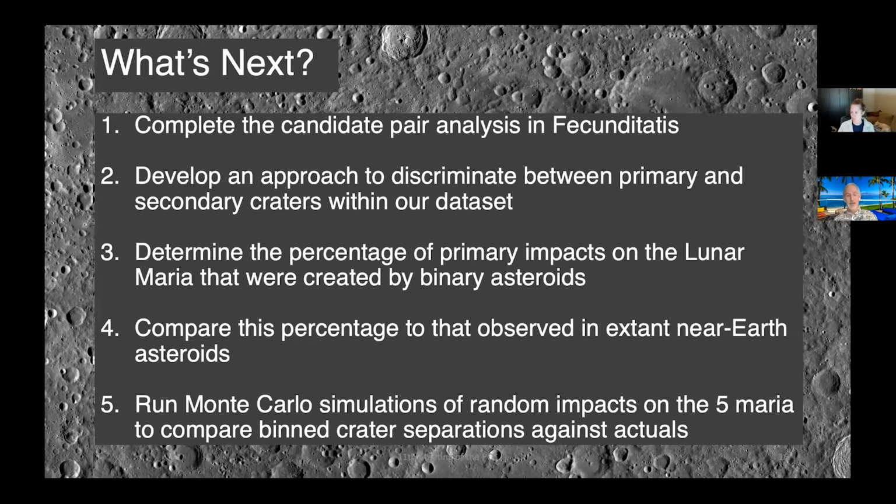Now, once we can do that, then we need to determine our percentage of primary impacts, just to see how it matches up with actual observed current near-Earth asteroids in terms of binaries. And we also plan to run Monte Carlo simulations, as we have in the past, on the areas, producing random impact locations, and then analyzing those results against our actuals.